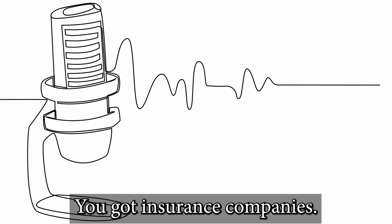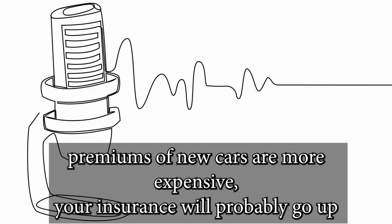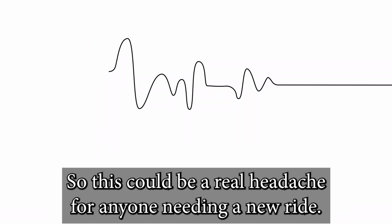And it's not just the sticker price of the car, right? Higher car prices mean higher insurance premiums too. Insurance companies, they look at how much it costs to replace a car when they calculate your premium. So if new cars are more expensive, your insurance will probably go up too. So this could be a real headache for anyone needing a new ride.